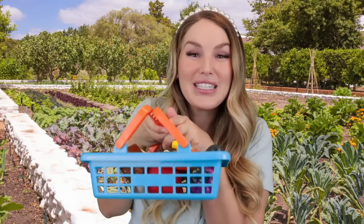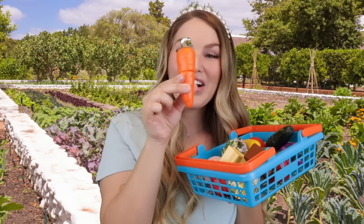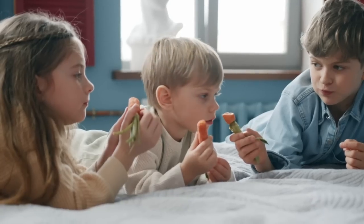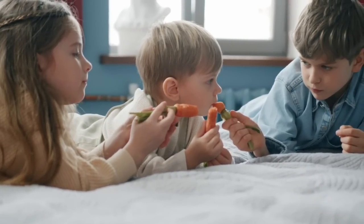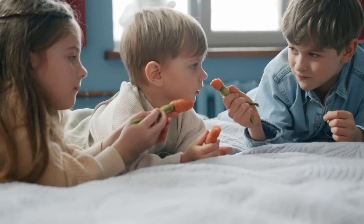Did you know that you can grow your own fruits and vegetables at home? I went out to my garden and I found all these delicious fruits and veggies. Let's go through them together. Ooh, okay. We have a carrot. Wow, carrots are the color orange, and they have a little green on the top of them.